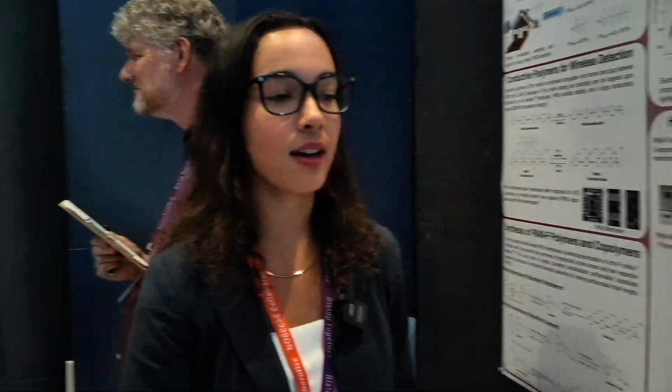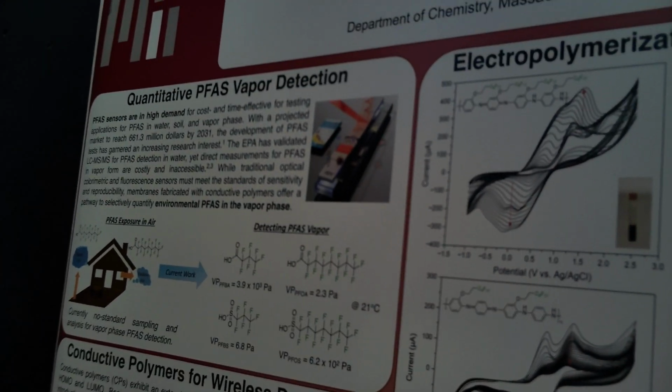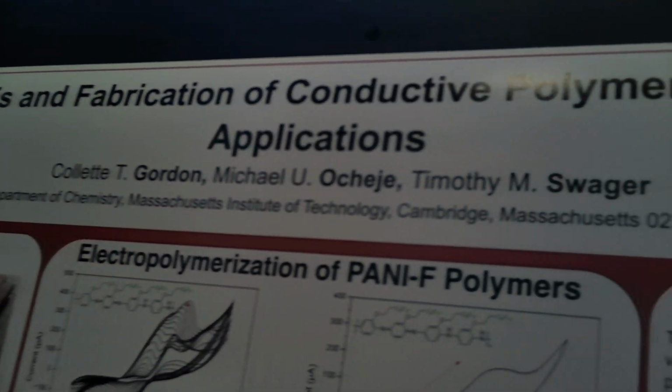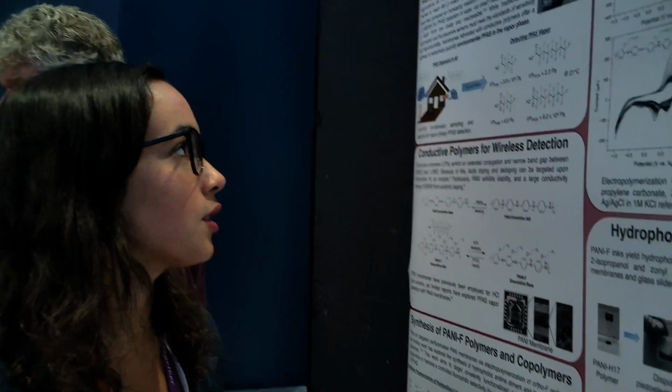And with that rise in industrial usage for PFAS, there has been some concern about the impact on our health, because PFAS are known as forever chemicals. They're soluble in both the fluorous phase and the aqueous phase, and because of that, it's difficult for them to be removed from the environment, and they cause health problems. So there has been an increase in demand for sensors to be able to detect PFAS in the water, vapor phase, and the soil. And there's a lot of increasing funds, $660 million, to fund PFAS research and developing these sensors.